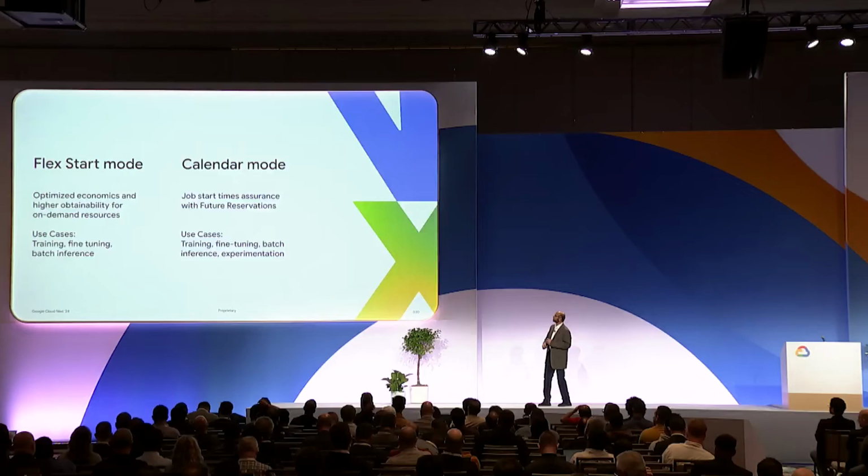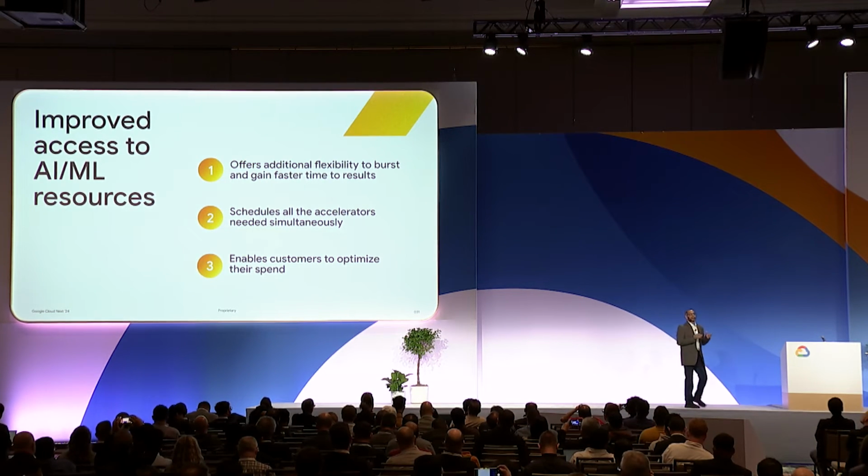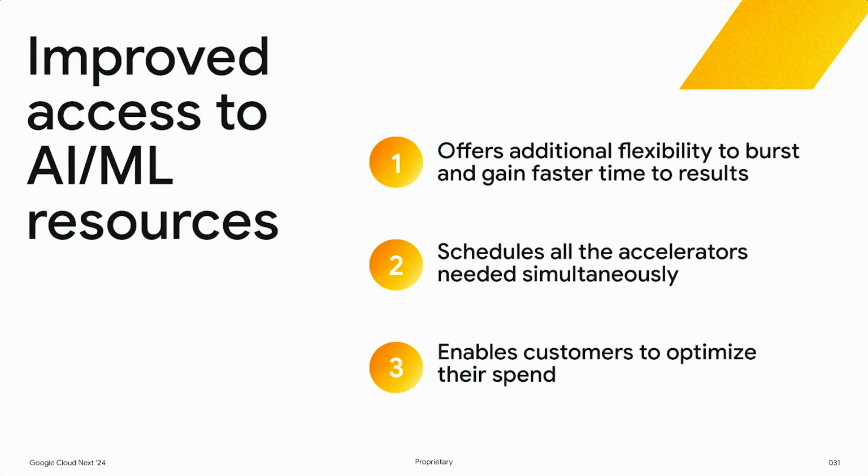Going forward a little bit on that. So what are the big advantages before we get into the next level of detail? One is, it gives you the flexibility to burst into capacity that you otherwise may not have reserved and held. Second is it schedules all of the GPU resources simultaneously.